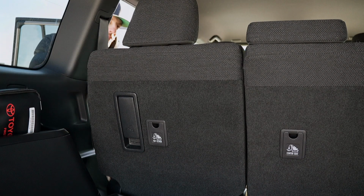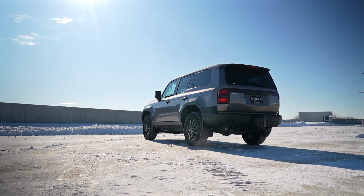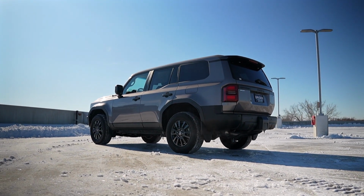And, you know, it just feels a little bit more luxurious in here. But at the same point, it feels like it is very capable. It feels very sturdy on the road, if that makes sense. It has a good ride and drive to it. I think the looks are so good. It really does have me considering one of these as a daily driver.